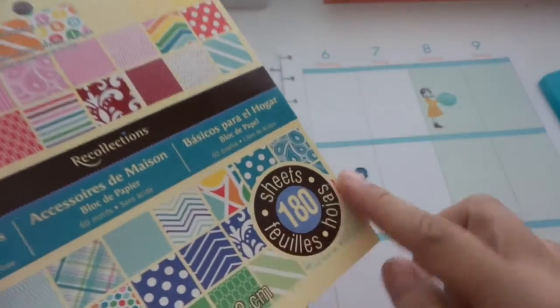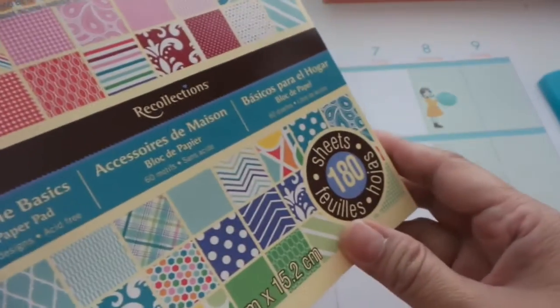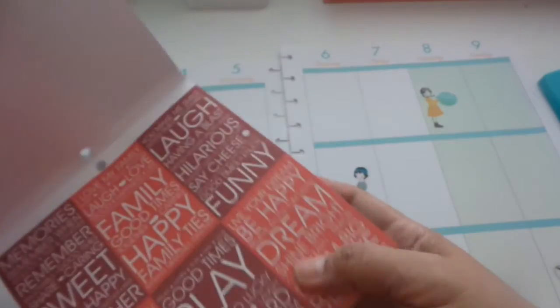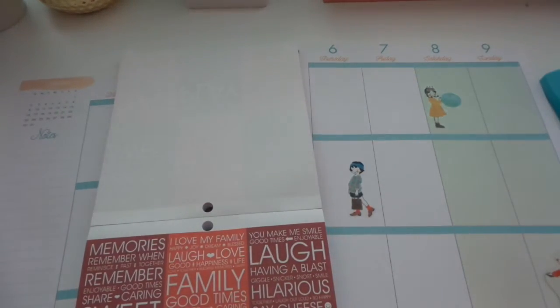I'll be using this decorative paper from Recollections. There are 180 sheets here, and I'll just use this page that has a lot of sayings here, and the color just blends well with the pages again.